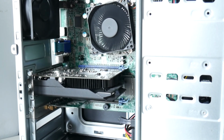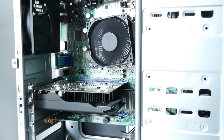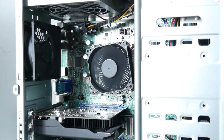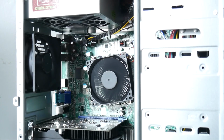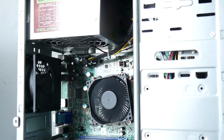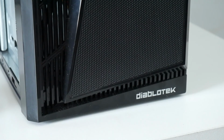The motherboard I went with for this build is a Dell 790 Micro ATX motherboard from a Dell 790. The motherboard comes with an LGA 1155 socket, and the CPU I have in there is an i5-2400S. The case I picked up for this build is a Diablotek Micro ATX case.